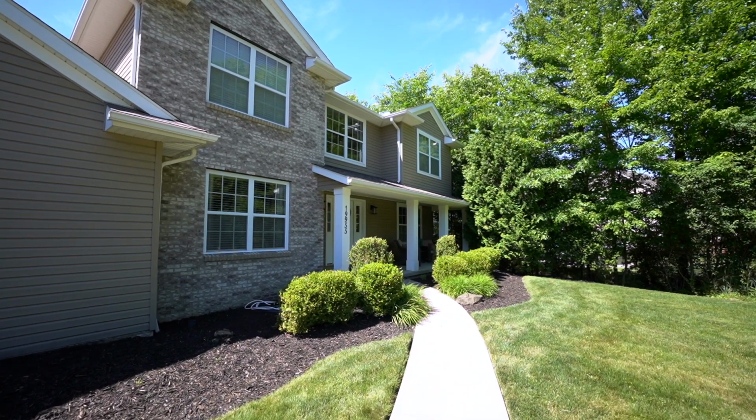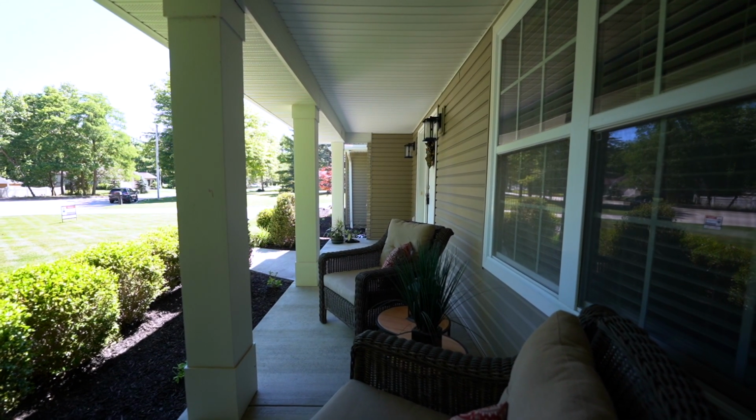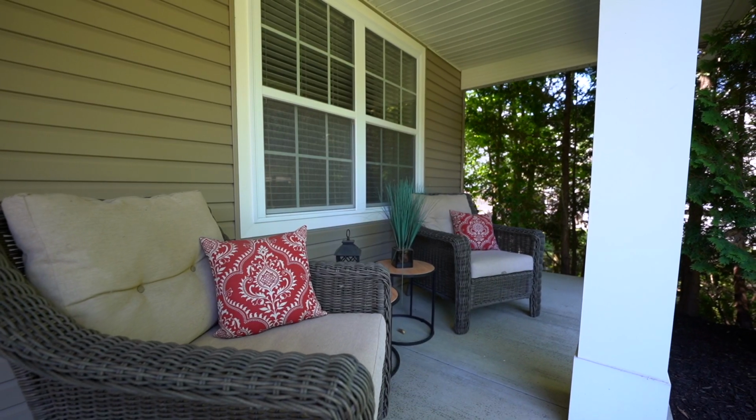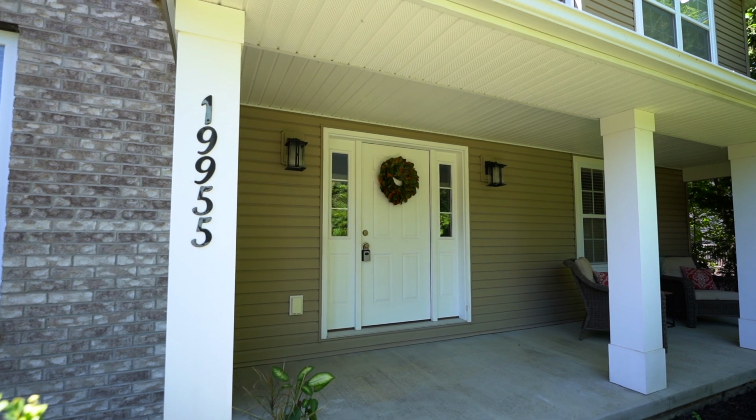The front porch on this house is such a nice personal touch because it's the perfect spot to hang out, wind down for the evening, watch the kids play out in the front yard, and just enjoy those nice summer nights that we get here in the Cleveland area. But while you're up on this front porch area, you're also going to notice that there are some windows that accent the front door, so it makes it feel like this grand entrance leading into the foyer.